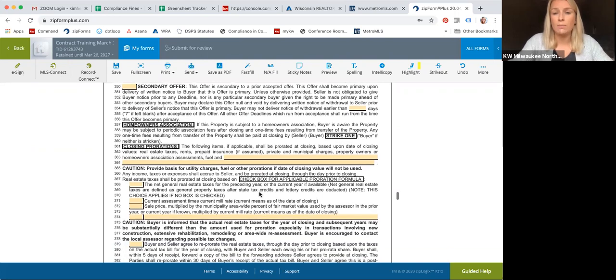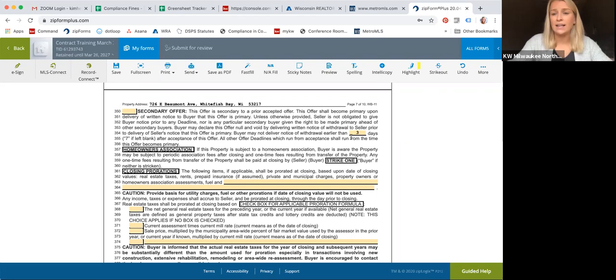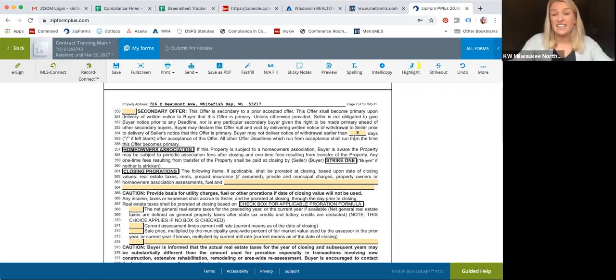So if you are a buyer writing as a secondary, you have to determine how many days you're willing to stay in secondary before you can withdraw your offer. Typically this is like 3 days. Yeah, 7 is long. That means you can't put in an offer during that time, because what if that other offer gets accepted? Exactly. 7 is too long.